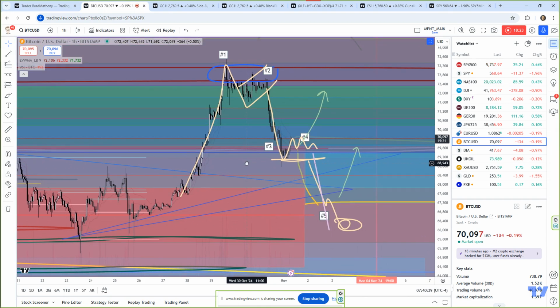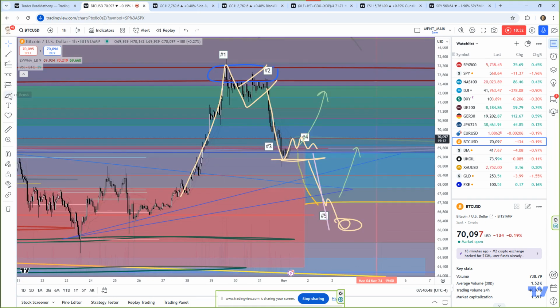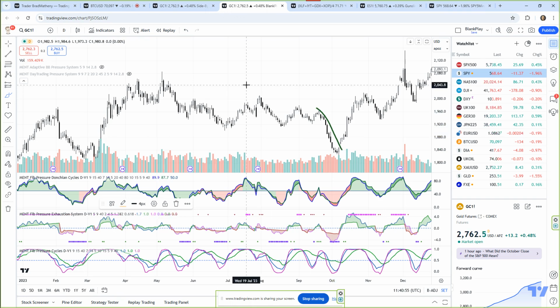66,100. And again, I'm just teaching you about Fibonacci's. I want you to start seeing things in Fibonacci, in structures. So a good example of Fibonacci, let's come over to a blank chart here. Okay, we can just use this, get rid of these.